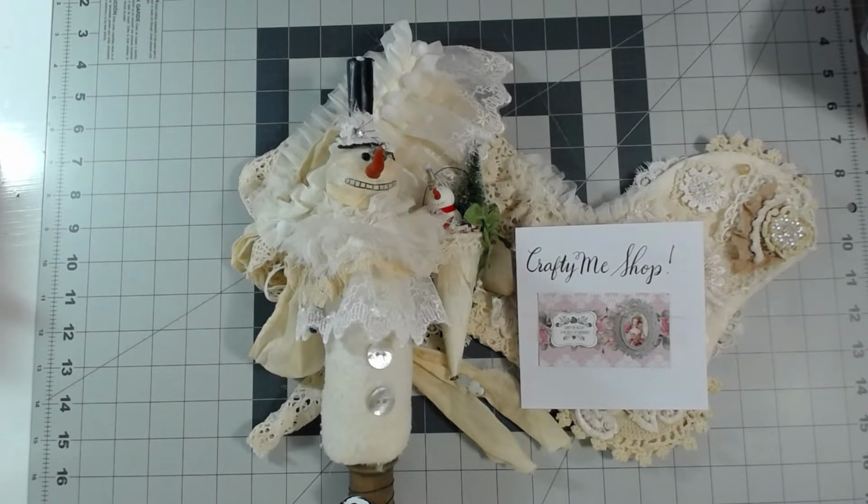I'm coming today to do a DT share for Crafty Me Shop. Crafty Me Shop is owned by Esme and it's a Facebook group, and Esme sells laces, trims, trinkets, candy boxes, appliques, oh my goodness, you name it, that woman sells it. And she sells the most amazing things, for sure. I just love her sales, and like I said, they happen once a week.